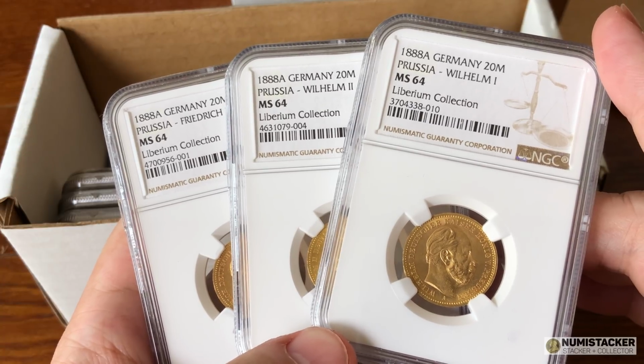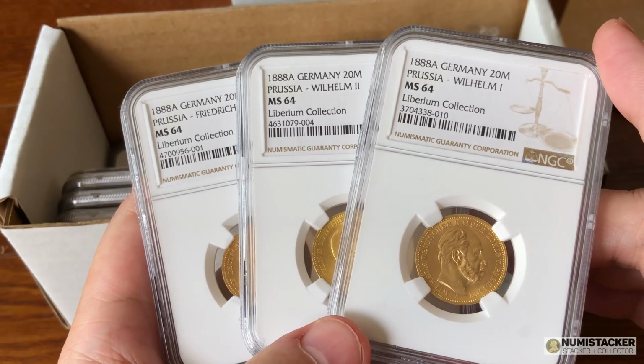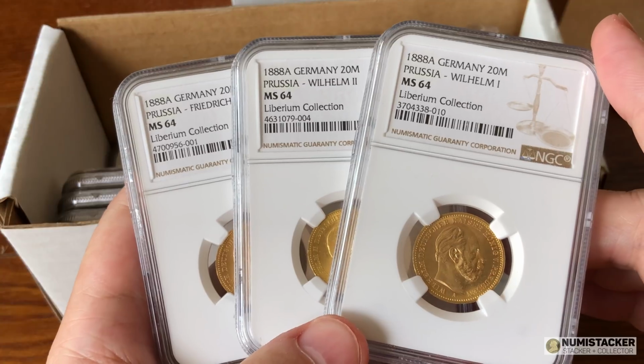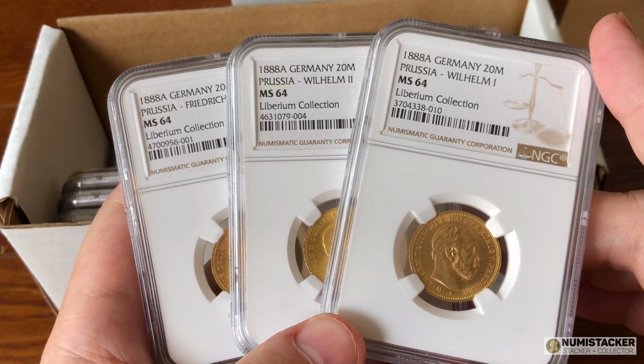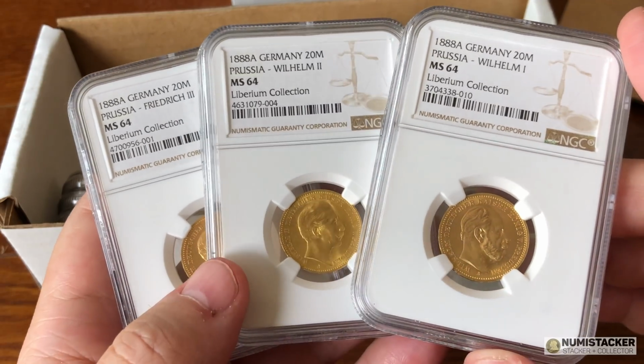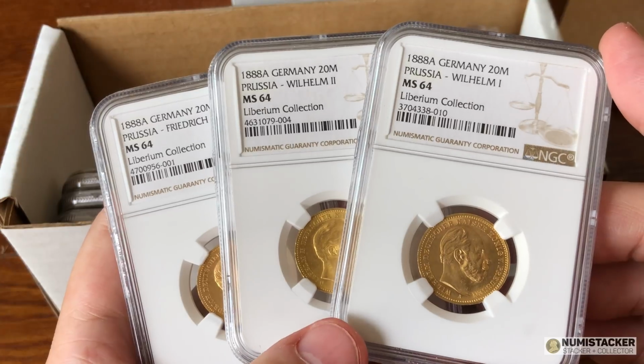They have actually decided to keep their pre-existing numbers. There doesn't seem to be a rhythm or rhyme to this. Sometimes when you ask for coins to be reholdered, they will actually give you a new number, seemingly. Sometimes they'll let you keep the existing number.